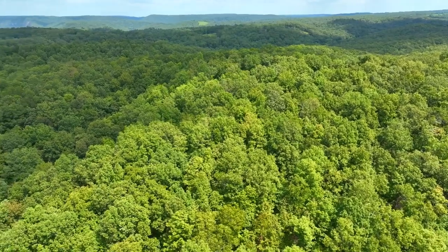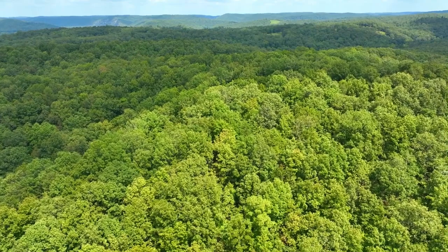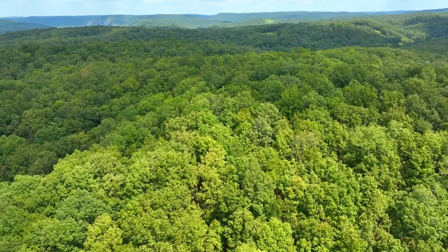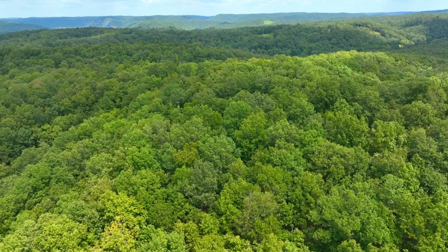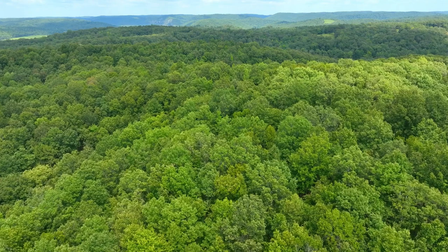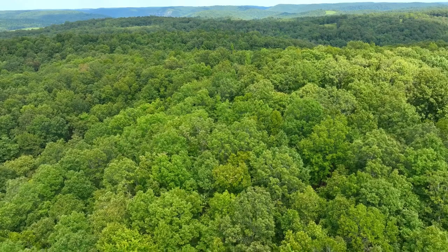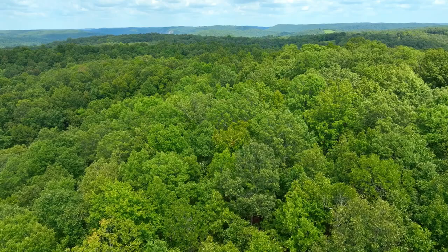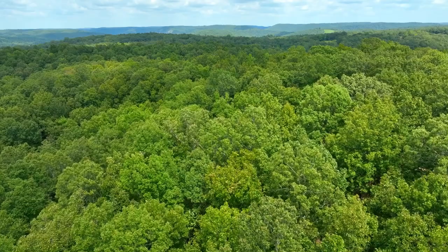Awesome property for hunting, for recreation. A lot of opportunities on this one if you wanted to do some kind of trail leading into the property. You probably want to come off the road at the northeast side, and you can look at the topo map to check the topography out. Not a property where you're going to have very much level land, but you're going to have quite a bit of land that's going to be excellent for hunting, for camping, for recreation.